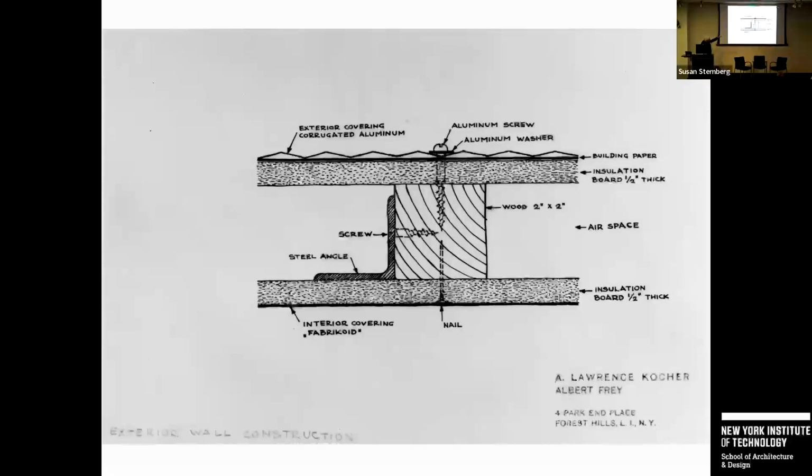And on the outside, that's 2 inches, and there's a 1/2 inch of insulation. You have to remember that insulation is just beginning to be a product in 1931. So it's kind of the departure from the cavity wall issues of construction that preceded this. But then there's an exterior corrugated aluminum covering, and an aluminum screw and an aluminum washer that fastens the whole exterior facade to the wood nailer, which is fastened to the girt, which is fastened to the frame. And on the inside, there's the same insulation panel and a wall covering called Fabricoid.